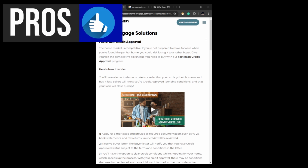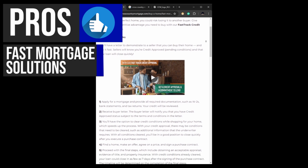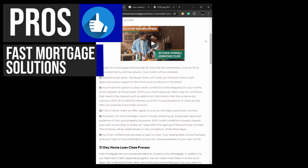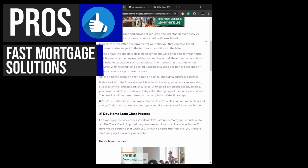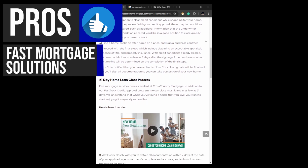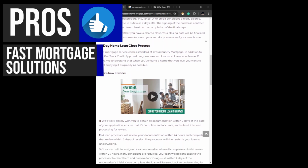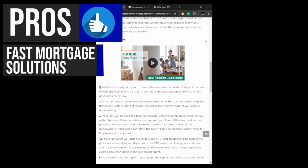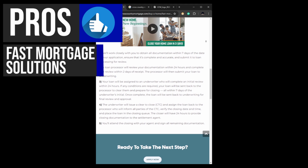Cross Country Mortgage's Fast Track Credit Approval Program is a standout feature that offers a competitive edge in the housing market. By obtaining credit approval quickly, potential home buyers can demonstrate their readiness to purchase a home, which can be a significant advantage when competing with other buyers. This program may not only expedite the loan process but also assure sellers of the buyer's financial capability, increasing the likelihood of securing the desired property promptly.